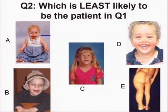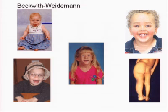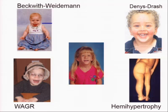All right, people did pretty good on this one. This one's pretty tricky. So the answer is C, and we'll go through kind of what these patients have here. So the little girl in the upper left has Beckwith-Wiedemann syndrome, and then WAGR or Wagner syndrome. We'll talk about all of these. The boy in the upper right is something called Denys-Drash syndrome, and they're phenotypically pretty normal on the outside, so that's a normal-looking kid. Hemihypertrophy in the bottom right, and then the girl in the middle has Turner's, which is not a Wilms predisposition syndrome.